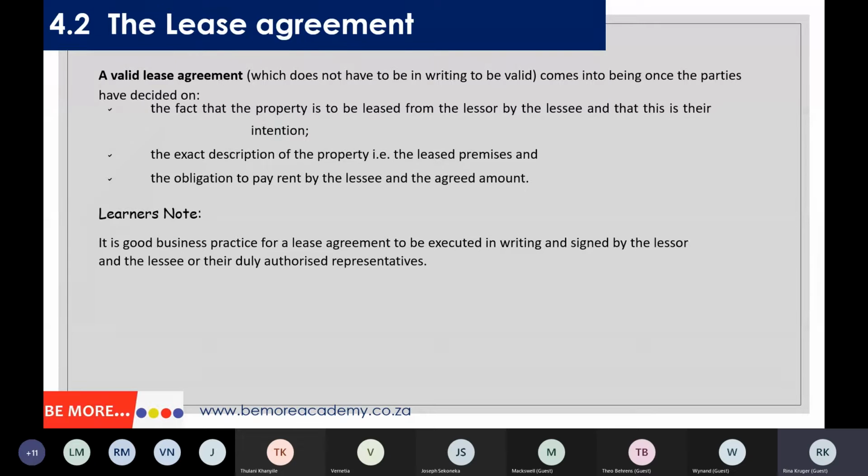It is good business practice for a lease agreement to be executed in writing and signed by the lessor and the lessee or their duly authorized representatives. If a landlord is renting directly to a tenant and you as an estate agent are not involved, and they do not sign a lease agreement, then that is a verbal lease agreement for now. It's also valid. I know that they're busy with changing that one as well.